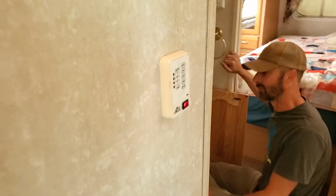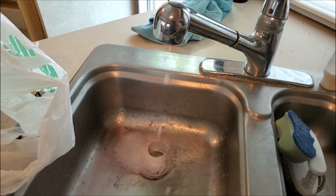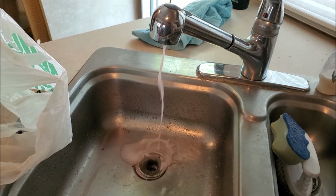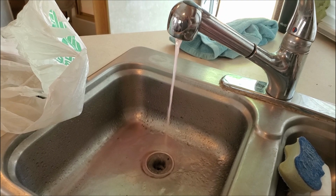Just turned on the old water pump. There it is. Antifreeze. She's a little backed up. Apparently, we used quite a bit of antifreeze. Still pink.